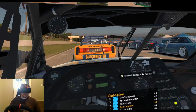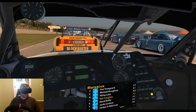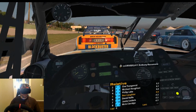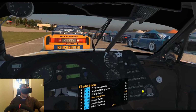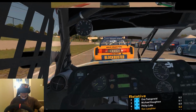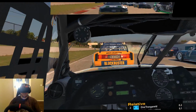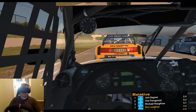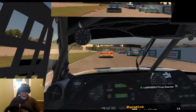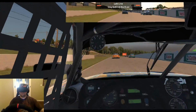Hey, left side line. Make sure you leave some room for the right line. Okay, Ben, going in turn 1, please. But Ove used to be way faster than me, and I've caught up to him. Sometimes he's faster than me still, but generally speaking, I think we're pretty similar pace. And then Yoni Hagner, you'll see a white Toyota paint scheme up ahead here. He's ridiculous. When he's in the race, barring a weird incident, he wins the race.